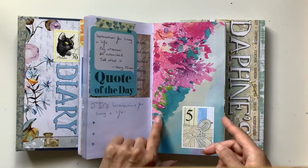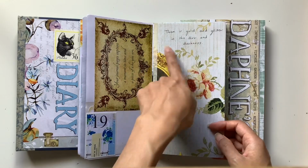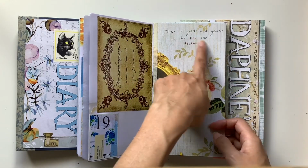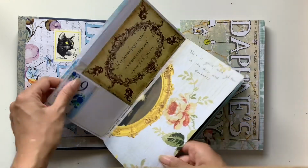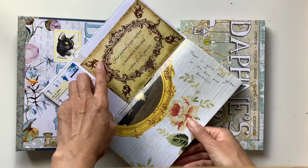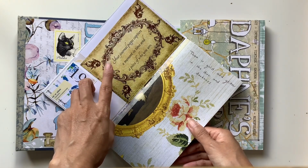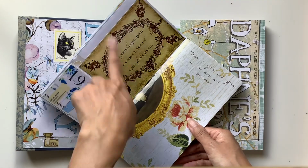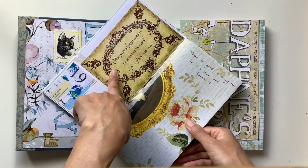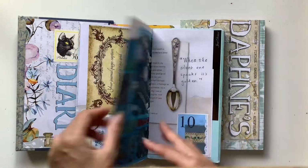Again, you can see how I use the actual Daphne's Diary magazine pages. I just write directly on it. This is one of my quotes: "There is gold and glitter in the dirt and darkness." This is another one of my quotes that I believe is a kit in my Etsy as well. I have a quote kit that has a bunch of different backgrounds, and this quote says, "Your journal pages capture a moment in time and a piece of who you are." I love that.